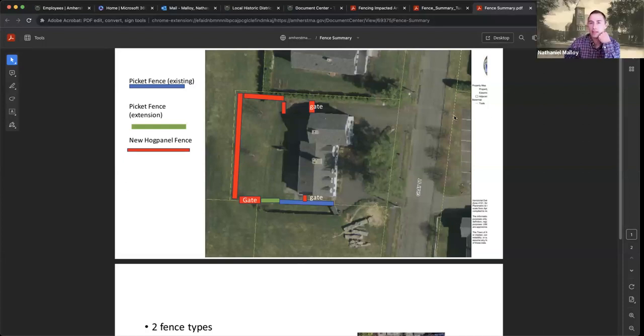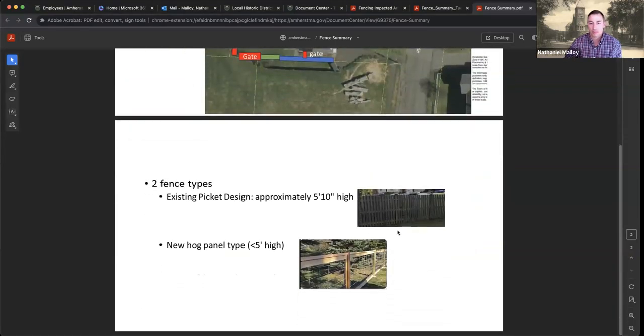Yeah, I'll just add to that. This is what's online in the packet and what was submitted. So here's existing fences in blue, proposed in green, and then a new fence in red. Here's 14 Gray Street. Here's Gray Street. High Street, or Main Street, is just south, just off the page. We could zoom in just a little bit.